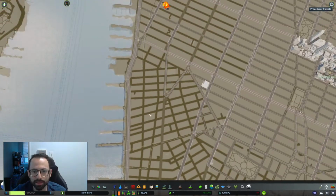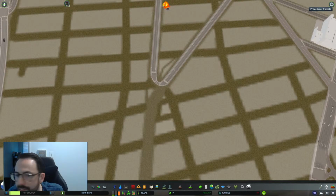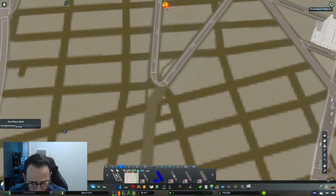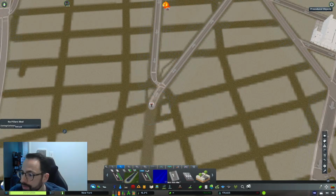But maybe I'll do this big road here. What road is that? Let's see if I can even figure it out. So that is the connection of Hudson and 8th Avenue into Hudson Street. A little bit of a tricky one. Okay, so we have a two-way bike lane from the intersection to there on a little bit of a curve. And then that's basically the road all the way down.